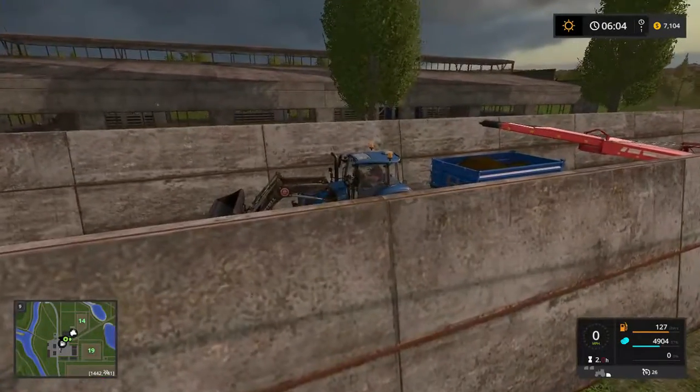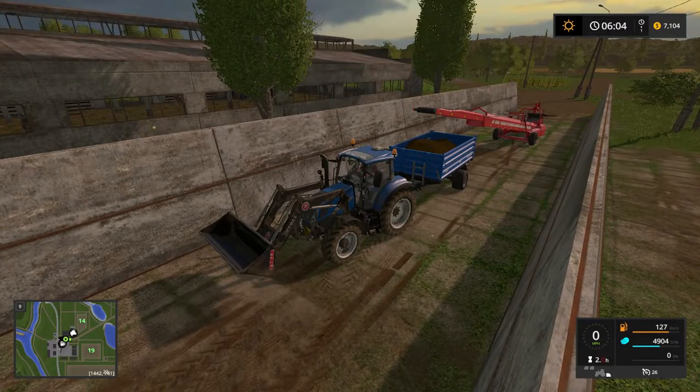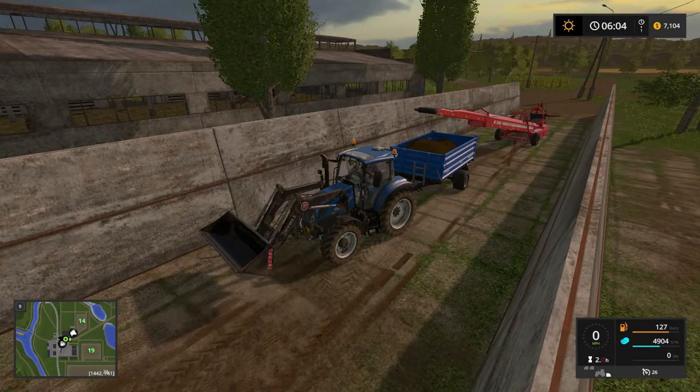So let me know what you think about the conveyor belt system. Was it easier than just loading up? I had speed set to 1. It looked like it took me about 30 minutes. I'm not sure. But anyway, hope you liked the video.